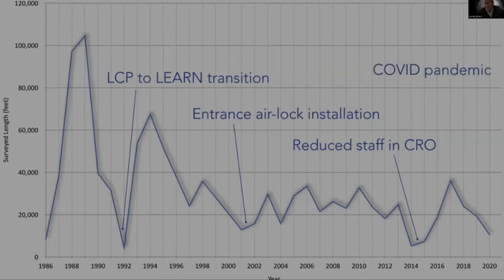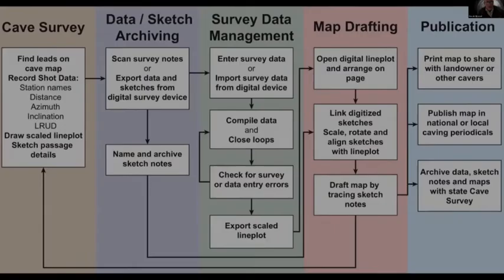The most recent thing, of course, is the pandemic, so this year there's been a cutback. You can still see there's almost 2 miles of survey that happened in 2020, but that was all in the January, February timeframe. If you ignore those lulls, which were caused by specific things that happened in the last 20 years or so, there's been a fairly consistent output of 20 to 30,000 feet of survey each year. Every time there's been a lull, there's a bit of a backlog, and so when things resume, I think we'll see a big spike again in survey output.